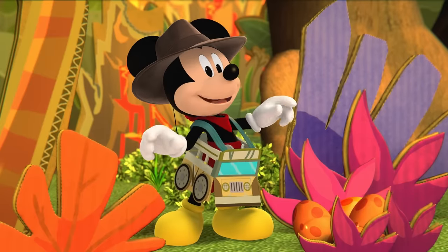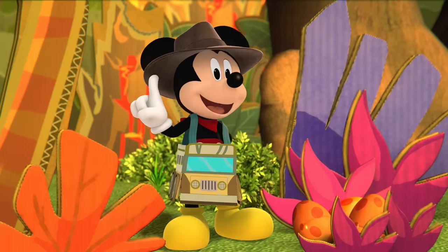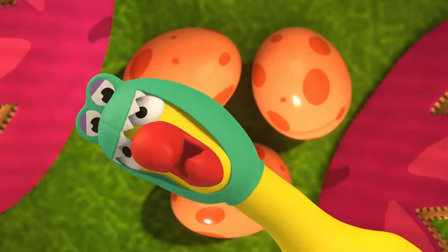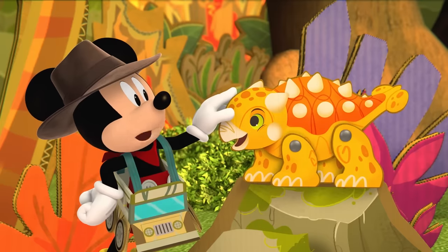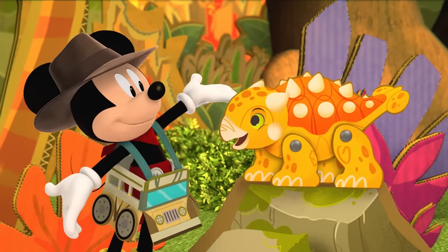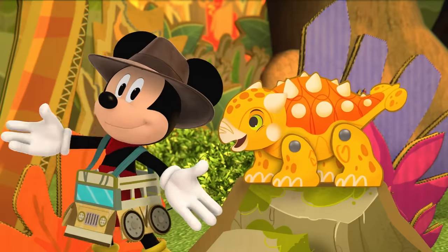Look, dinosaur eggs. Say, something's behind one of the eggs. Let's take a closer look. Ah! A rubber chickensaurus! Oh, hi, baby Ankylosaurus. Aren't you a cute little dino? When you grow up, you'll weigh 10,000 pounds. Oh, gosh, that's as heavy as a big truck.